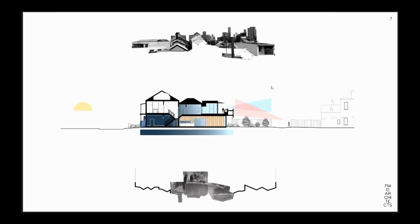The timber-lined planter box ensures visual privacy to the main bedroom from the laneway and surrounding roofscapes, as well as to the adjacent properties, while allowing views across to the rooftops and the city and skyline beyond.